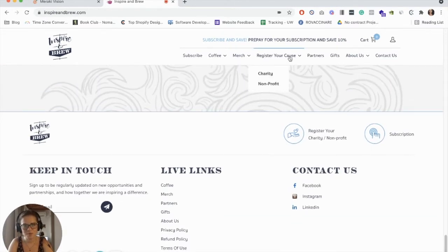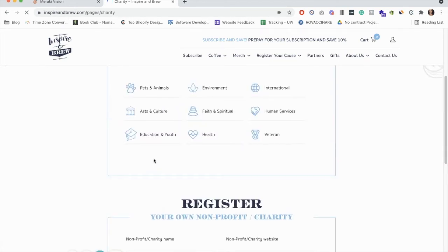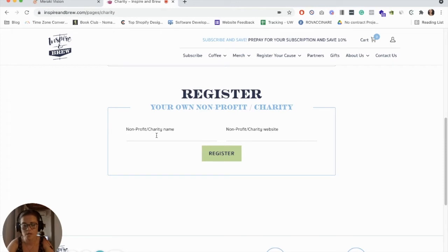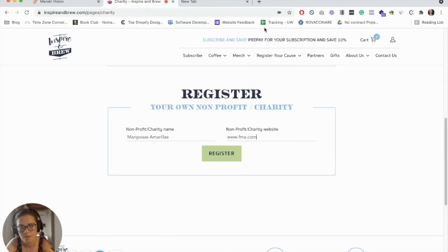So if we go here, we can see there is always going to be a list of existing causes that you can choose from. I can browse different causes, and if I'm interested in pets and animals and want to select that one, I can press it here, choose your charity, and then it gets saved for when you make the purchase. But if I want to register my own, let's say I work with this one, I go here and I register it. So now we're notified that my charity has been registered.